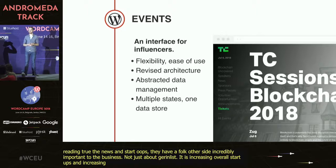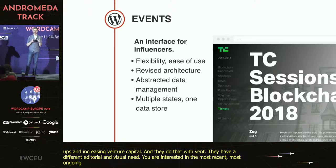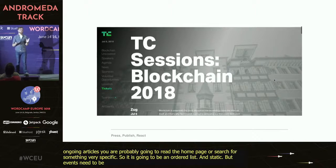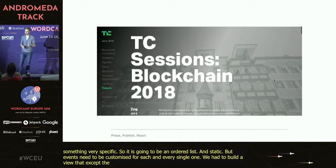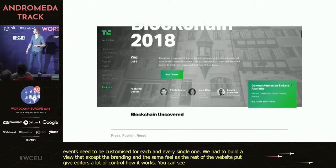And events have a very different editorial need and a very different visual need. Because when you're looking at news on the TechCrunch site, you're interested in the most recent, most ongoing articles. You're probably just going to read that homepage or maybe search for something very specific. So it's going to be an ordered list, relatively static the way that it's set up. But events need to be customized for each and every single one. So we had to build a view that kept the branding and kept the same kind of componentry, the same feel that we have with the rest of the website, but gave editors a lot of control over how this works. So you can see here, this is an event that is coming up, I believe.